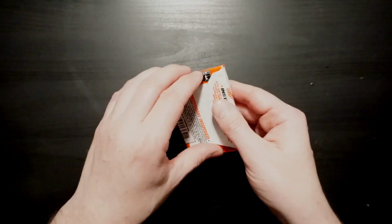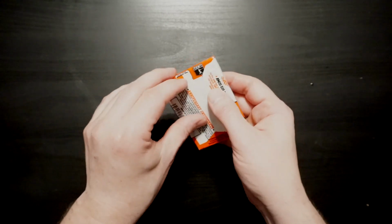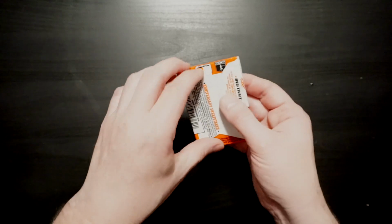We're here for the cards, everybody. Get serious about the cards. Okay, here we go. We must be serious about the cards.